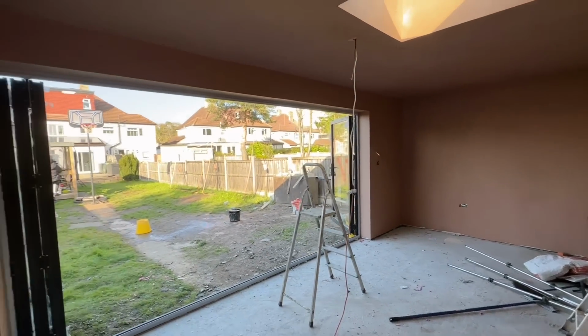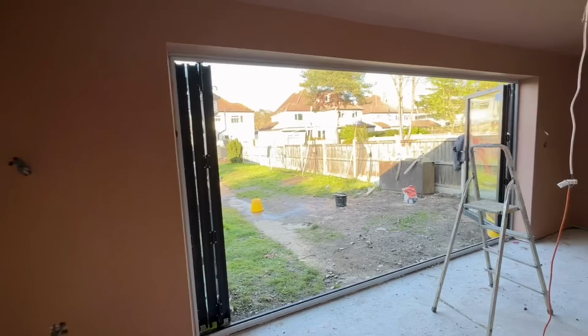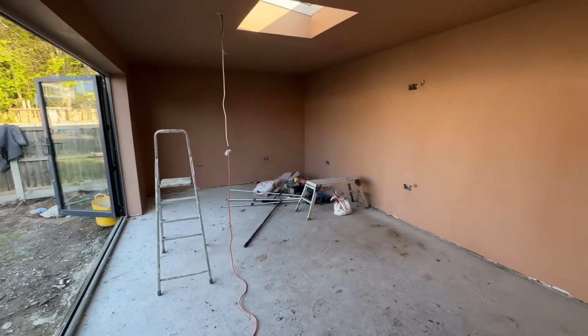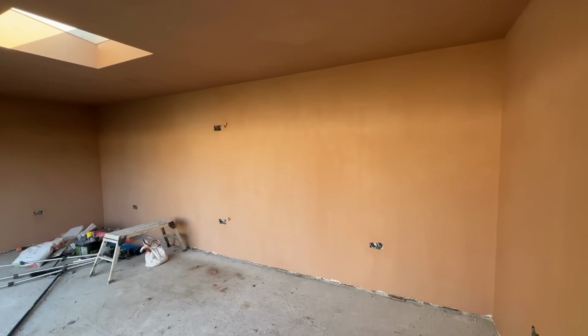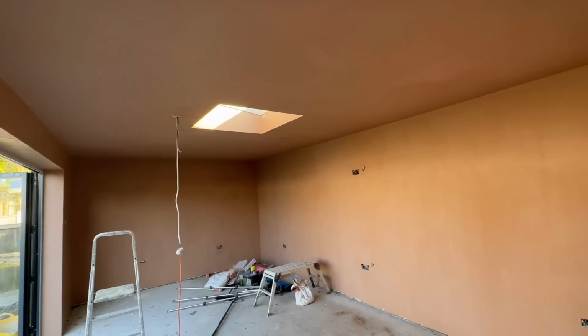We even did all the reveals. Everything is done. So this is basically ready for paint. We're not gonna paint it yet. We want to do the underfloor heating first, skirting boards and all that stuff, but you know, it's basically done. Yeah, so this is it. Really happy how it's turned out, and happy that it's done.